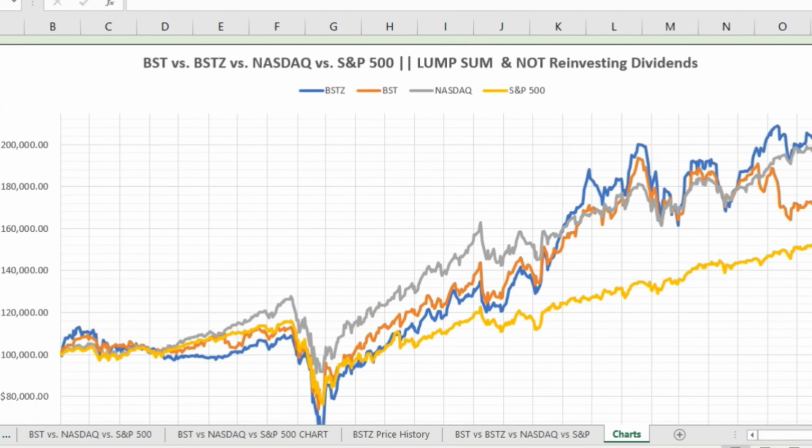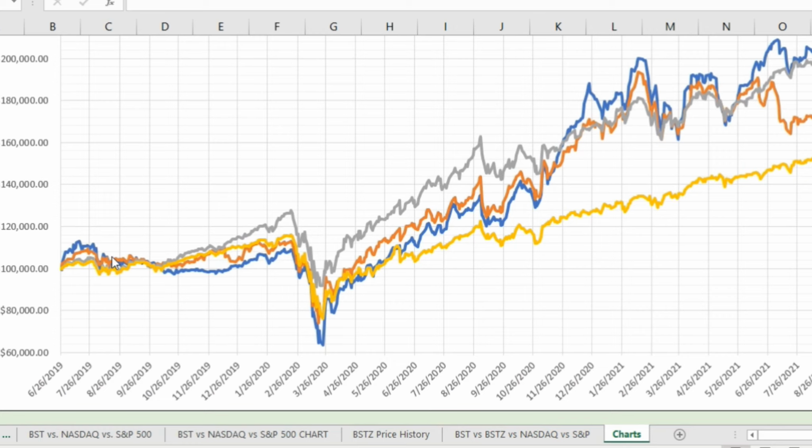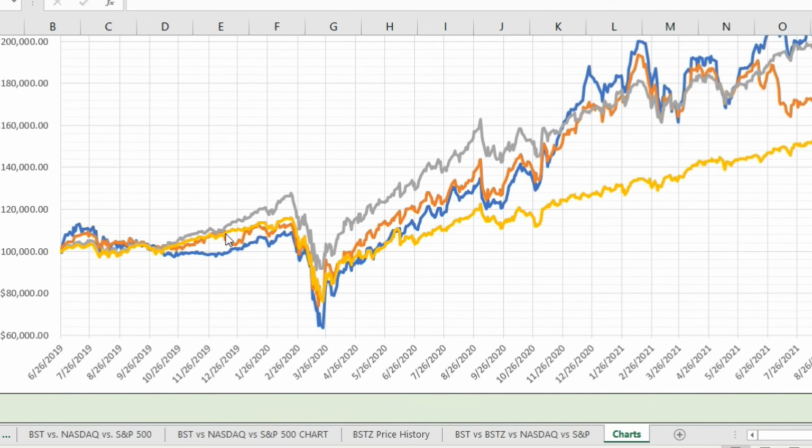Go ahead and zoom in here a little bit so we can see. Started down here, we were all about the same. BST underperformed, whereas, well, who's gray? I forgot who gray is. Gray is the NASDAQ, yellow is the S&P 500, so blue and red are our BST funds. Blue and red underperformed both the S&P 500 and the NASDAQ over this time frame. We had our massive COVID drop, like we did with just about everything. Worst performer down here, BST. S&P 500 and BSTZ were almost equal here.